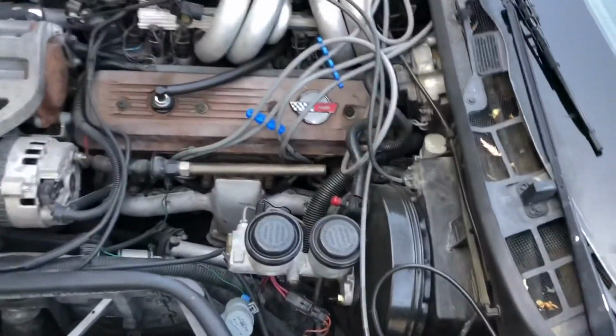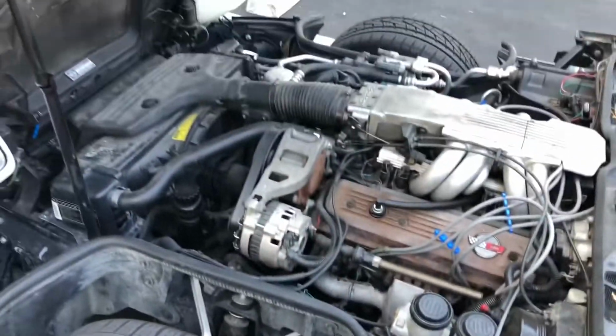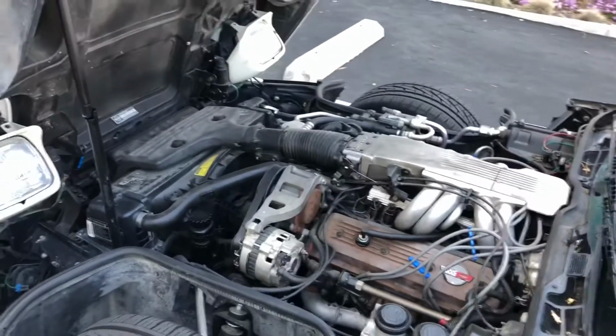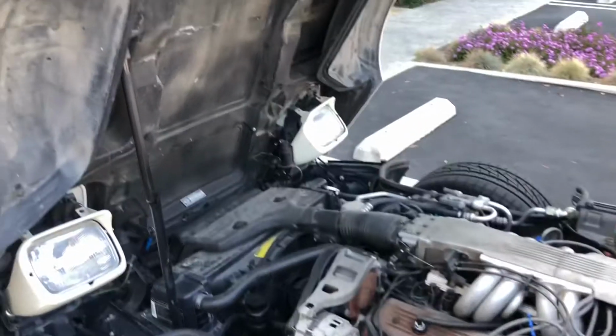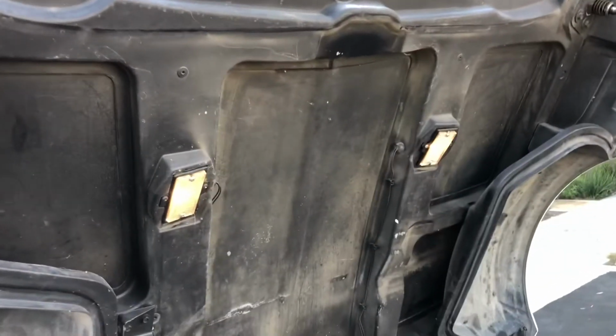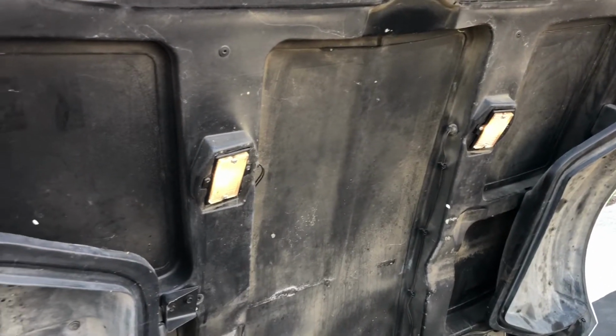I replaced the brake booster as well, and I actually replaced both of my front calipers. I did pads and rotors all around, and I replaced the front calipers because they were seizing, so that caused an issue. As you can see, there are lights over here too, to help you see at night if you're working on your car.